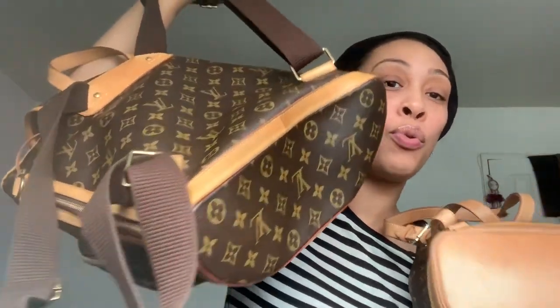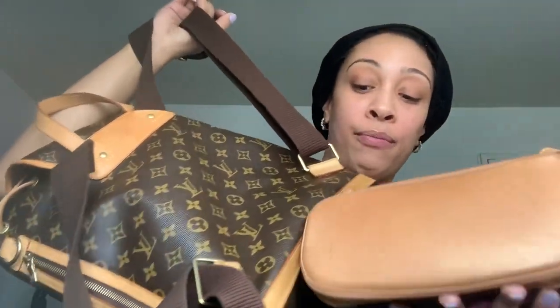I just feel like with traveling, because this has the vachetta bottom, I get so nervous wearing this bag as I'm traveling, as opposed to this one, which has the canvas bottom. And even though you do have vachetta lining around the canvas, I just feel like this is a lot less to worry about when I'm traveling. The last thing that I want to do when I'm traveling is baby my bags. And with this bag, I baby it.